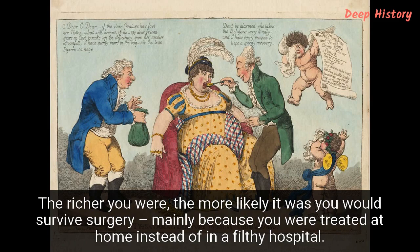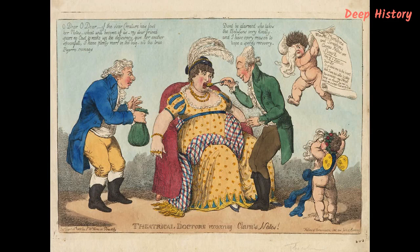Number 8. The richer you were, the more likely it was you would survive surgery, mainly because you were treated at home instead of in a filthy hospital. Throughout the 19th century, hospitals were dreaded places, so much so that most sane people only went into a hospital as a very last resort. In Britain, the wealthy preferred to stay at home and have a physician come to them.